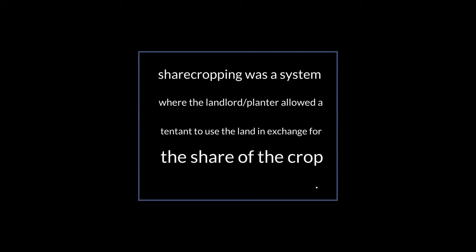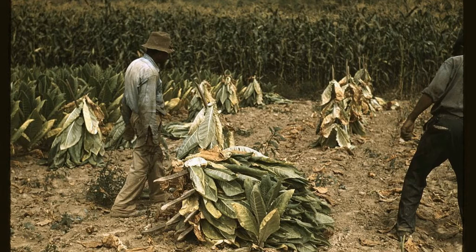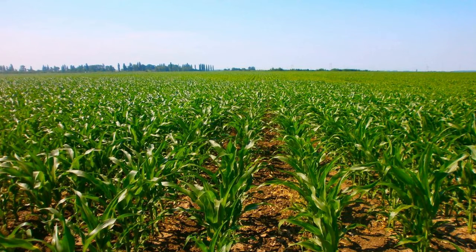Sharecropping was a system where the landlord/planter allowed a tenant to use the land in exchange for a share of the crop. This encouraged tenants to work to produce the biggest harvest that they could. They ensured that they would remain tied to the land and unlikely to leave for other opportunities.